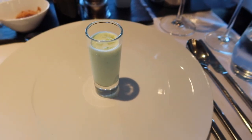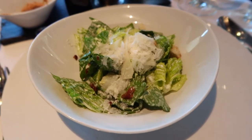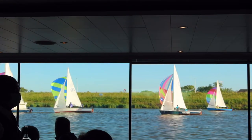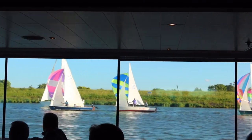We started off with a cucumber and yogurt amuse-bouche, followed by the dream goddess salad. And just before our soup course arrived, we sailed past Kinderdijk, which was such a nice surprise.